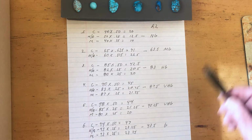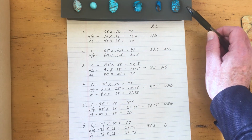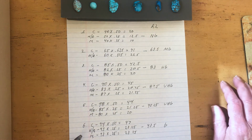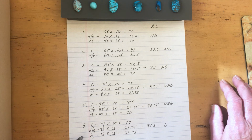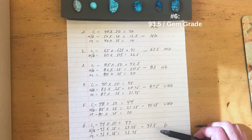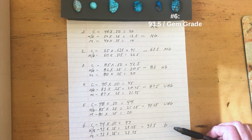Finally, we get down to stone number 6, which I think most people looking at that, even without any grading system, would agree is the highest grade stone among this group. Exceptionally beautiful example of Bisbee turquoise. So we're grading that at a color score of 94, a hardness and density of 93, and a matrix of 93. So pretty much consistently among the three categories, getting very high scores, resulting, as we would expect, in a score of 93.5, putting it well into the gem grade category.